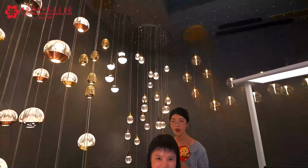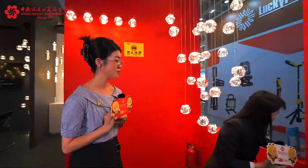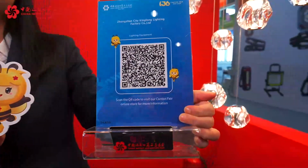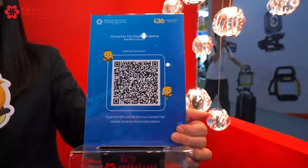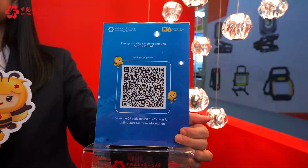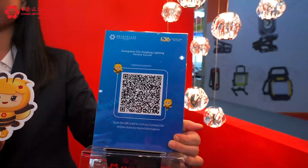So for those who are interested, how can our buyers contact you? Actually, it is very easy. We have a QR code here, and we can show the booth number of our booth. It is hall 14.4 I-10, and we are right here. Please contact us freely. Welcome at any time. 14.4 I-10. Come and see those dazzling lights.